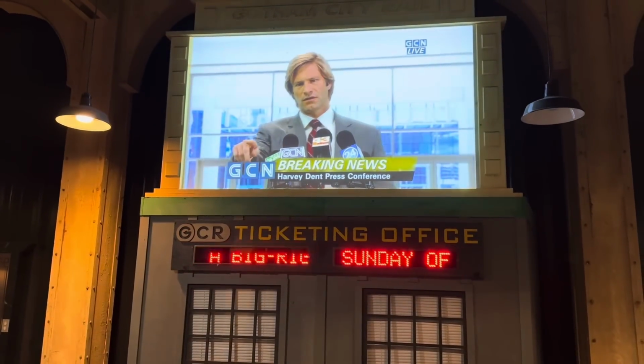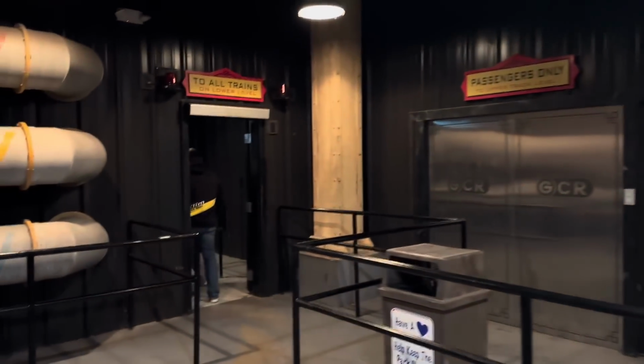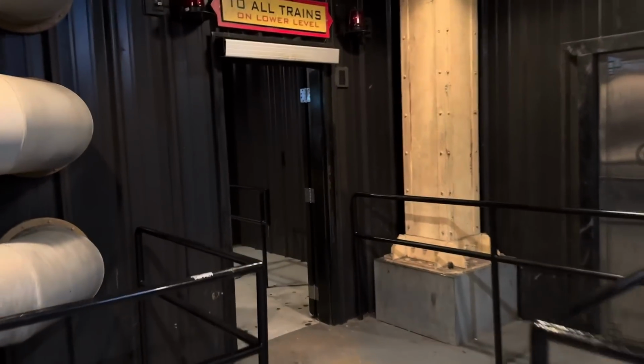Oh, good old Harvey Dent. No administration or task force in this city has successfully combated the mob thus far. How do you plan on dismantling Maroni's organization?